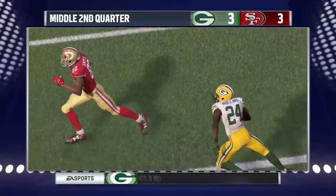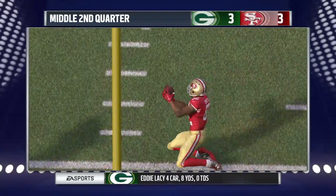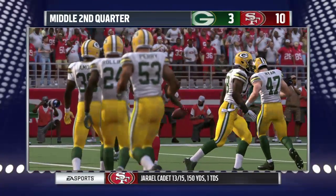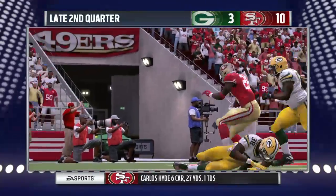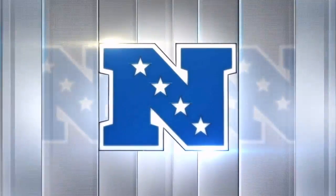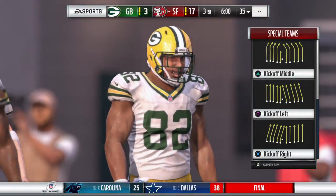About halfway through the second quarter, he'll get out of the pocket to complete the pass. After the short pass, he'll score. 49ers up by a touchdown. Now to late in the first half, Hyde stiff arm attempt works perfectly, and he'll go for a score. The lead now at 14. So that's going to do it for us. We'll send you back now to field level for some more playoff football.